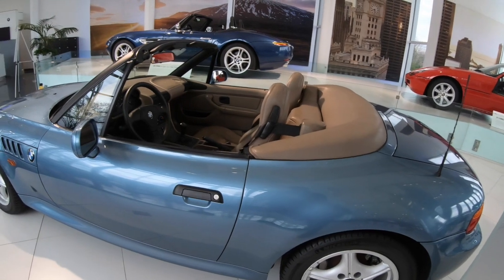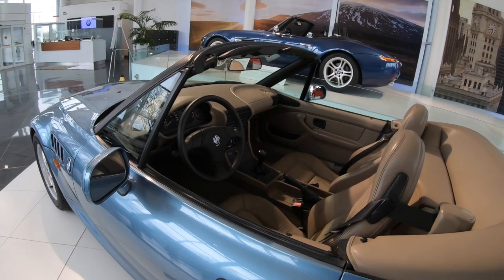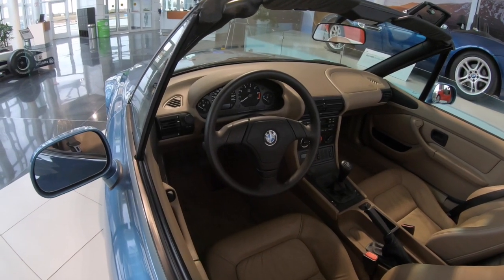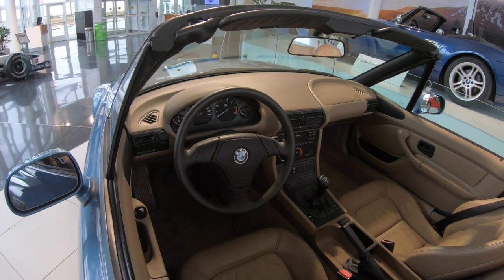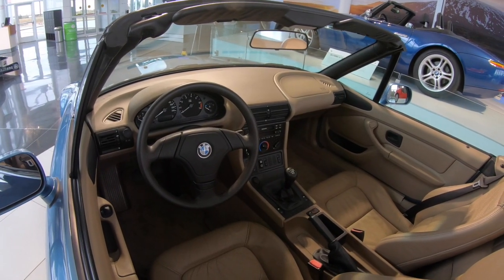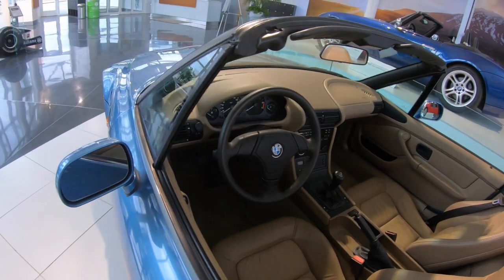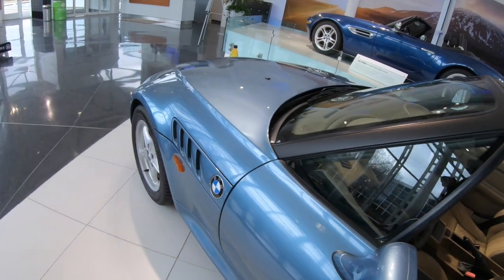But the one area that was heavily criticized with the Z3 was the suspension, and specifically, the front suspension was shared with the BMW E36 3 Series. It was the McPherson strut front suspension, and that was fine. That worked well. But the rear suspension was actually shared with the BMW E30, so the previous generation 3 Series, which was a semi-trailing arm rear suspension, and not the multi-link suspension, which was in the Z1 and the BMW E36 3 Series.